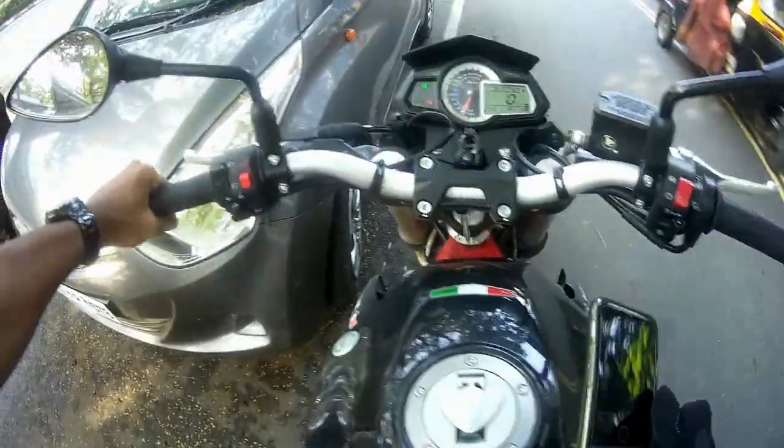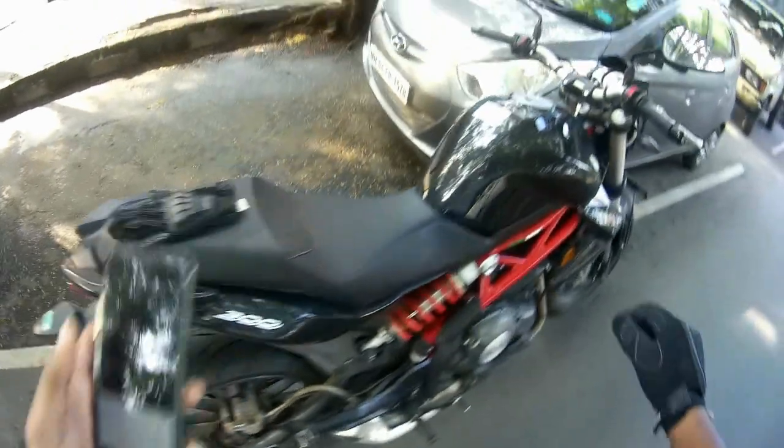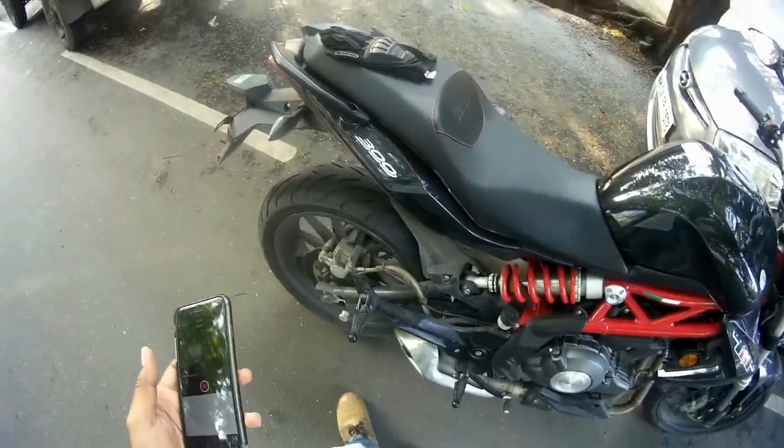So people, let me show you the exhaust note of this bike, since we had to stop because bloody Vodafone called me. So yeah, this is the exhaust note, baby. I love this bike.